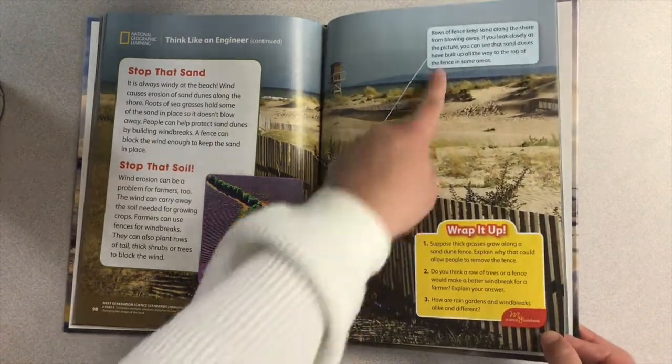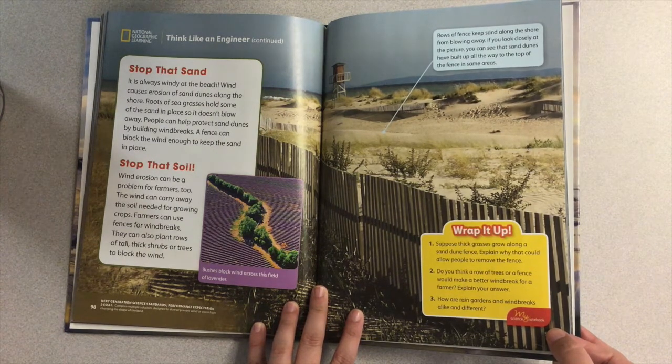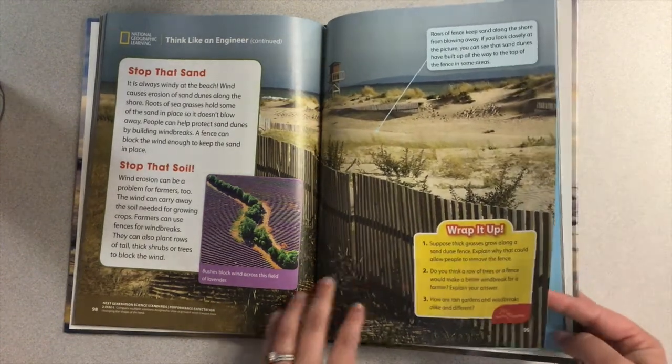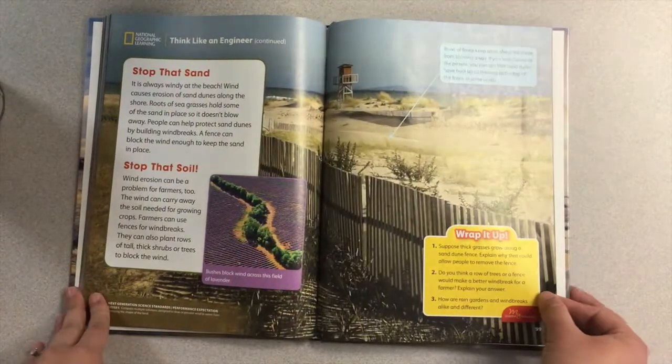Okay, this says rows of fences keep sand along the shore from blowing away. If you look closely at the picture, you can see that the sand dunes have built up all the way to the top of the fence in some areas. So it's so tall that it's on top of the fence even. So it's doing its job though, right? It's keeping it where it needs to be.